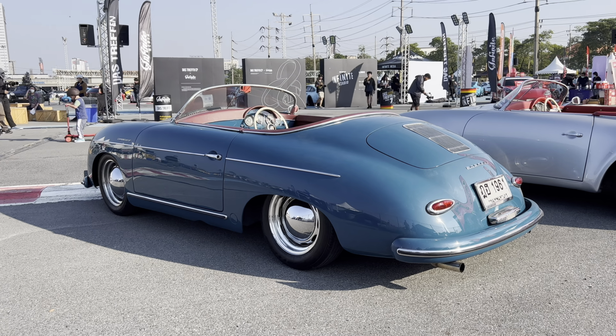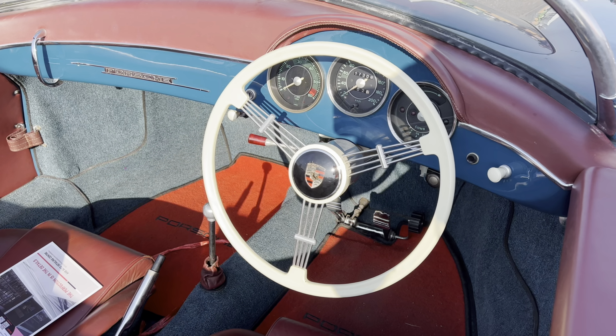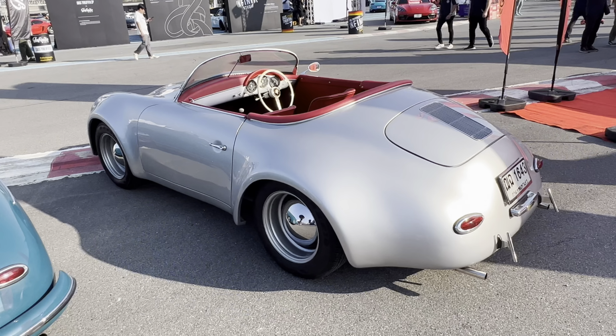A lot of these were fakes and they were built on VW Bug chassis, and I know that because I used to own a replica 356 Speedster, but I'm kind of doubting that this one is a replica. Now the one next to it is definitely a replica because they never made them with these wide fender flares, so this is definitely a fiberglass reproduction and it's still pretty cool, but personally I prefer them without these monster fender flares.